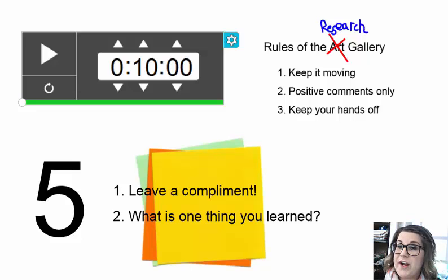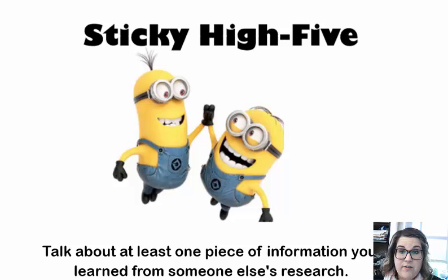All right, researchers, what a great research gallery. I am so impressed by the work that I saw through this class. I love the comments, I love the compliments, I love the things that we learned. So I think it's time that we have an opportunity to share with each other. So in a moment, we're going to do one last sticky high five to wrap things up. What I would like for you to do during this sticky high five is get into standing ready position. We're going to circulate the room maybe 3 times for 3 rotations. And as you meet with your partners, you're going to talk about at least one piece of information that you learned from someone else's research. So I'm going to stop our video now so we can finish with our sticky high five.